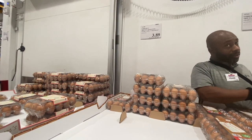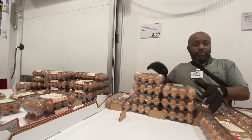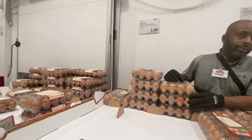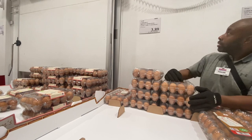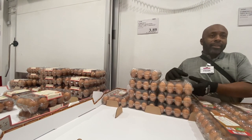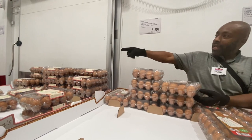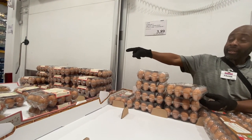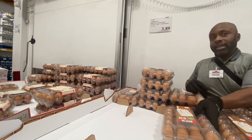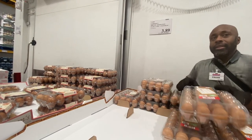Okay, so these eggs now, these are free range. These are free range, yeah. So how much is this? This is about 24. And that box over there, that's 60. That's just under £10. That's awesome. 60, yeah. So good price. So that's what I'm doing here. I'm trying to let others know.